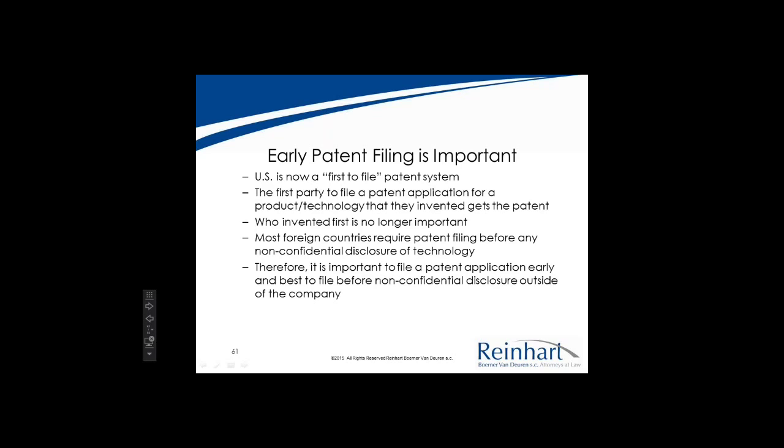So if Company A invents an invention 6 months ago, doesn't file a patent application until today, and Company B invented 1 month ago and filed their patent application 2 weeks ago, without some very specific facts occurring, Company B gets the patent, and when that patent issues, they get to preclude us. They get to sue us for patent infringement and potentially preclude us from the market with an injunction. So it's important to keep that in mind.